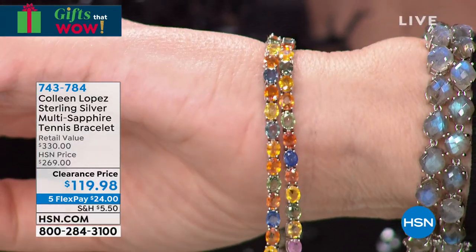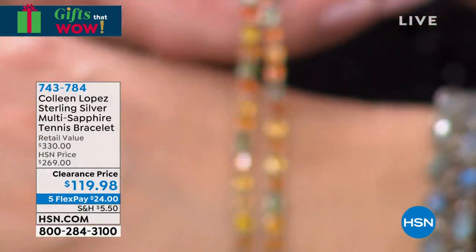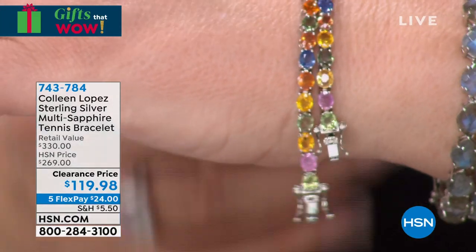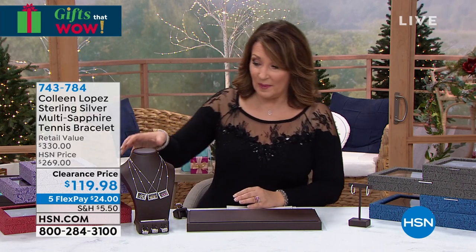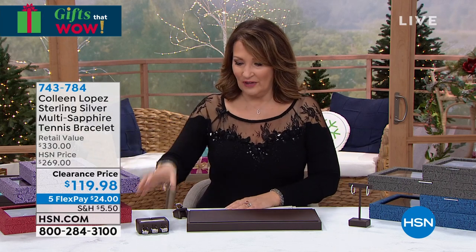Blue sapphires, pink sapphires, yellow sapphires, orange sapphires, green sapphires. Look at all the pretty colors of sapphire, all the way up and around your wrist. It has the insert clasp with double safeties. You choose the length, again, 7 or 8 inches. It's all rhodium plated. What a bargain. $119.98, five payments of $24. If you'd like to pick up that bracelet that would work back to the other sapphire suite, I would love to recommend that to all of you.